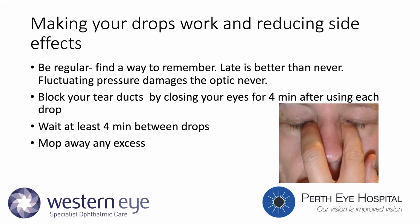You can make your drops work better for you and reduce the side effects by taking a few simple measures. Firstly, be really regular. Find a way to remember your drops. Late is better than never. Most of them wear off after less than a day, but if you remember them a little bit late, it's best to just put them in. If you really let them wear off, then your pressure will fluctuate more and your optic nerve damage will be worse.